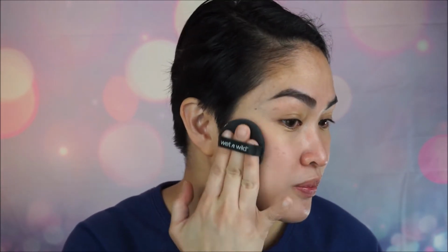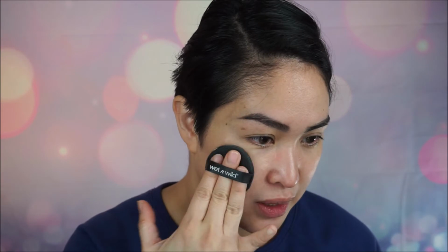Alright, so foundation time, and for today's video I will be using the Wet n Wild Cushion Foundation, which has SPF 15. This has been my go-to foundation currently. I love it. I had to move on from the Flower Beauty foundation. I had to find something else that I love or that's in my collection that I needed to use. So I usually just use the puff that comes with it, and I just spread it around.